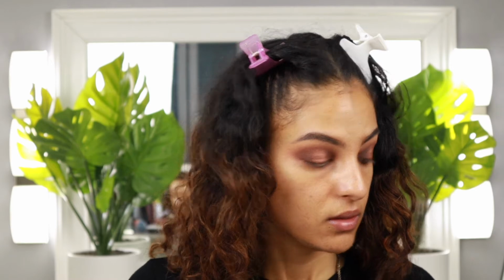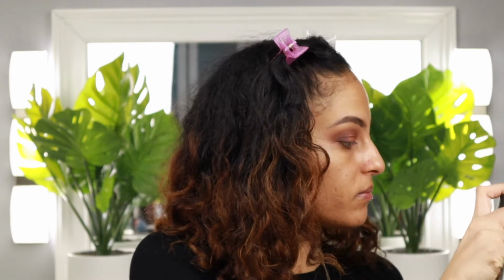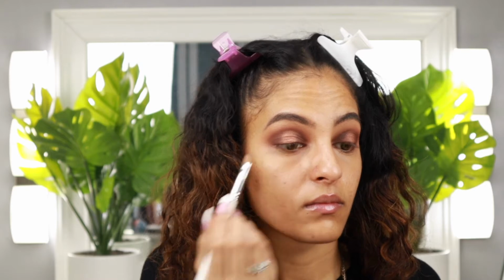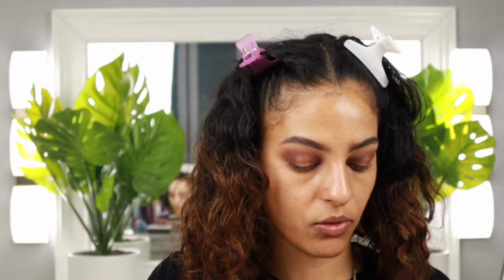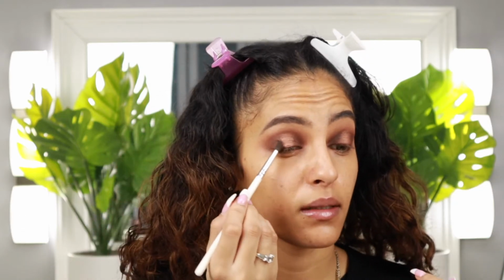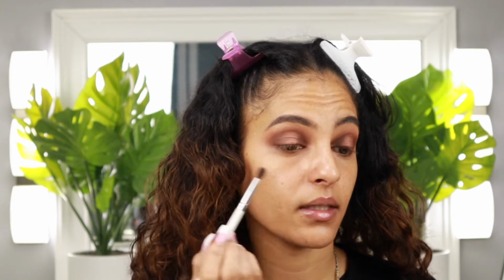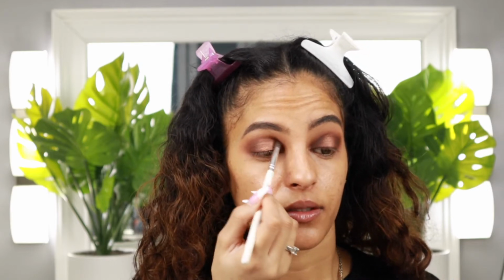I do feel like it'd be a lot more metallic if I were to spray my brush down. Even though I'm going to be going over it with a glitter shadow, I'm gonna spray my brush anyways. You definitely get a more melted kind of glitter look. I'm gonna go back and blend the edges a little bit more into that shadow that we just put down, and then I'm gonna add the glitter shade.